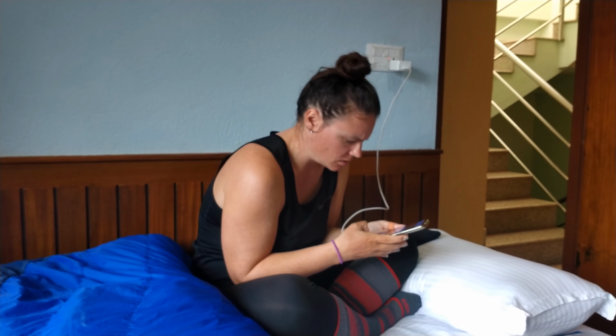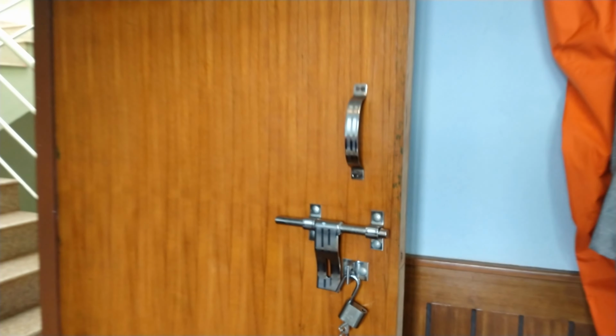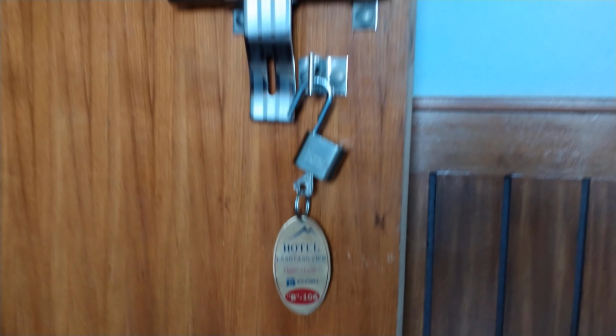All right. How much are we paying, Lev? How much is this costing us? 500 rupees a night, provided we eat dinner and breakfast here. So we decided to stay. That is $3.81 per night USD at the time of this recording. This is an actual key. Okay, all right. Let me go outside and show you right outside there.